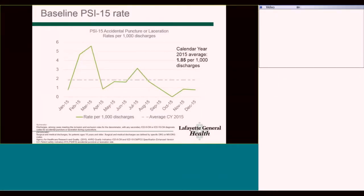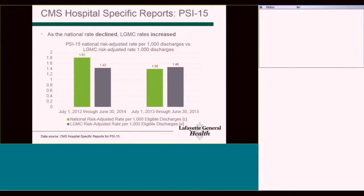Our baseline PSI-15 rate in calendar year 2015, our average rate for that time frame, was 1.85 accidental puncture or laceration cases per 1,000 discharges. Taking hospital-specific reports for the HAC program years of 2016, which reflects cases from July 2012 through June 2014, and program year 2017, which reflects July 2013 to June 2015 cases.